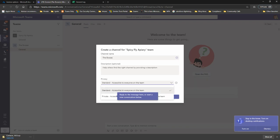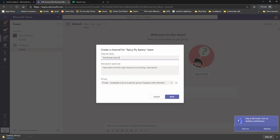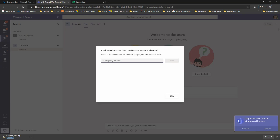And then down here, we've got this toggle. We can either have standard access, which means it's available to everybody who's been added to the main team, or we can have it as private, which means only a subsection of those people are allowed to view it. So if we add that, now we can add people to this. Let's have Alan.